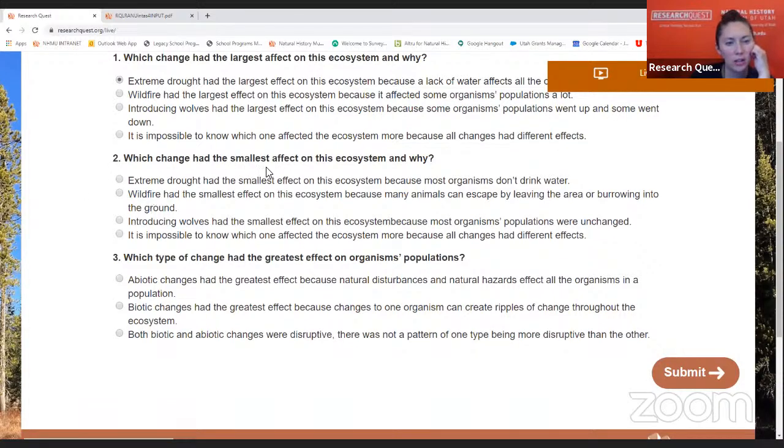Now, which change had the smallest effect on this ecosystem and why? Extreme drought had the smallest effect because most organisms don't drink water. Wildfire had the smallest effect on this ecosystem because many animals can escape by leaving the area. Introducing wolves had the smallest effect on the ecosystem because most organism populations went unchanged. It is impossible to know.